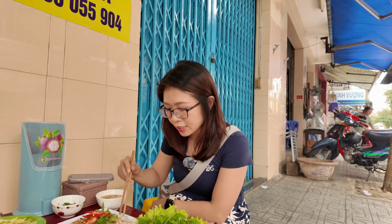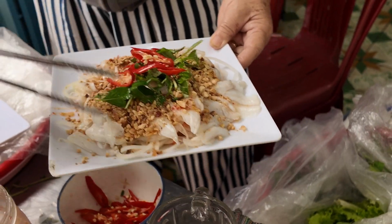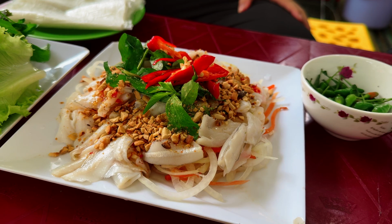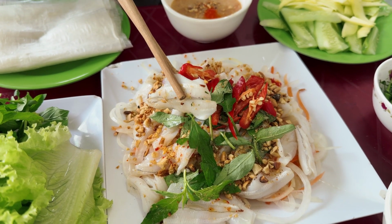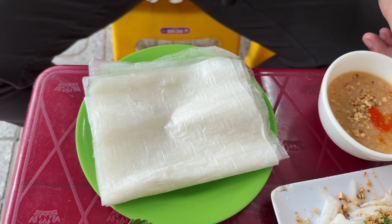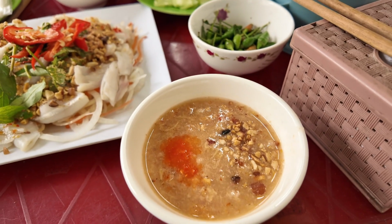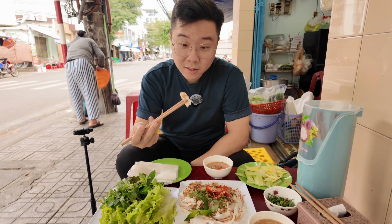Yay! You can see how small the fish is. It's a pretty complicated process to make this dish. They spend a lot of time separating the meat from these tiny fish. After they clean the meat, they will soak it in ice water to keep the meat firm and fresh. We have some vegetables to go with it, rice paper, some mango and cucumber, and most importantly, the sauce, the special sauce. So tiny. Let's see.